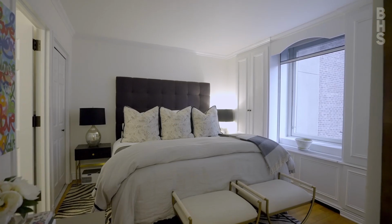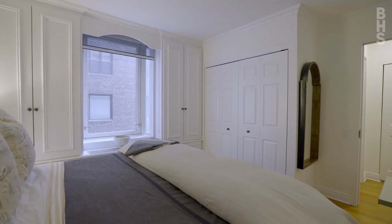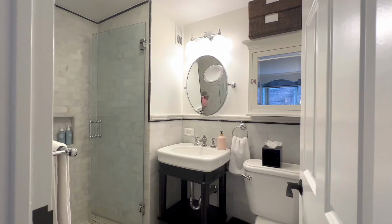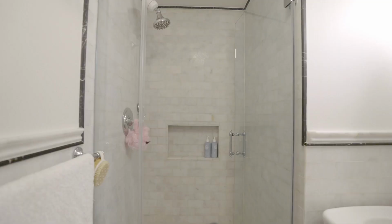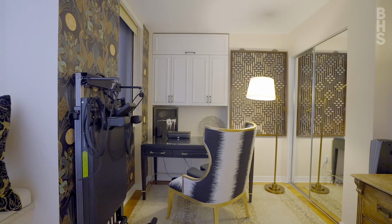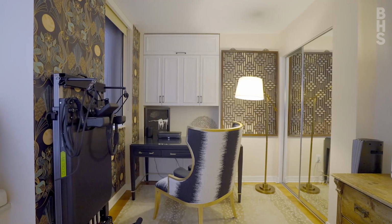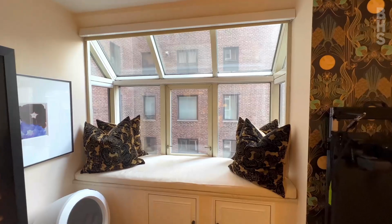Retreat to the primary suite located in the rear of the home, where extensive built-in storage and a large walk-in closet await. The ensuite primary bathroom is adorned with a luxurious marble tile and features a glass-enclosed shower for ultimate relaxation. The guest bedroom boasts additional built-in storage and an oversized bay window with a window seat, offering the perfect spot for relaxation.